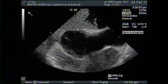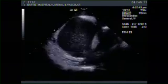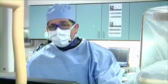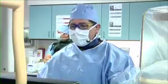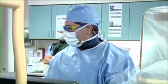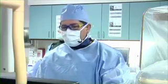So the next part of the procedure is we need to put our catheter across that tunnel, so we can go ahead and advance our devices and close it. So before we show you that, let me just advance the catheter with a wire inside the right side of the heart and then across the tunnel.